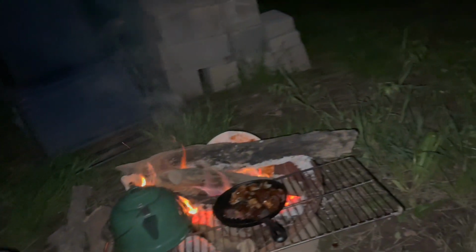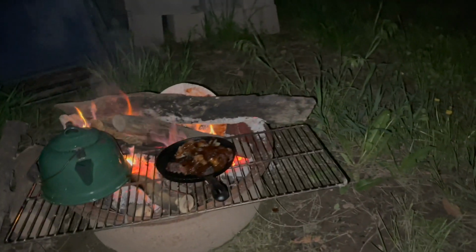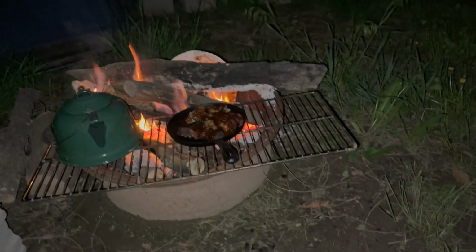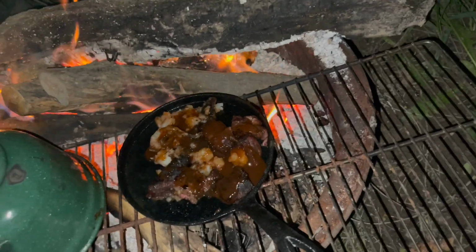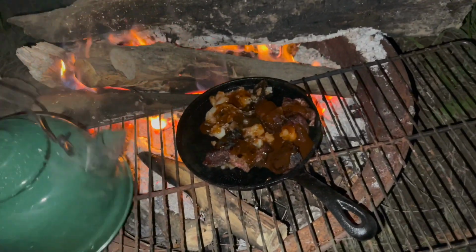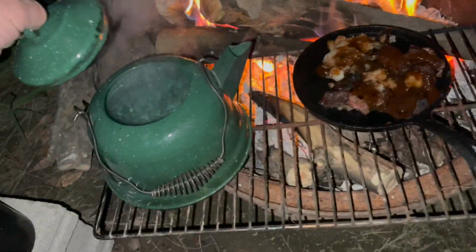Well, I sat in there and yacked so much talking with you guys that my steak and potatoes got cold. So I have 3 of these little cast iron plates that I picked up, like a little griddle. So I did bring one of those along tonight. I put all my stuff back on there, and I'm currently heating it back up on the fire. So yeah, looks like my water is probably, oh yeah, it's boiling.